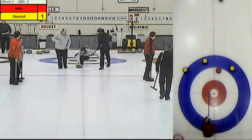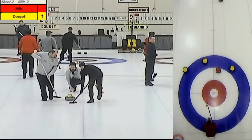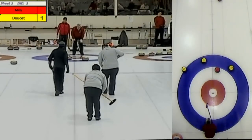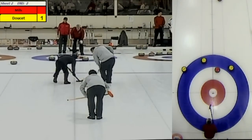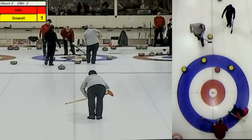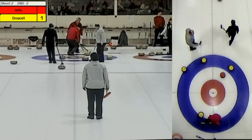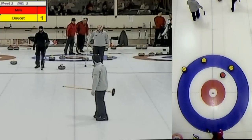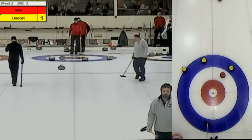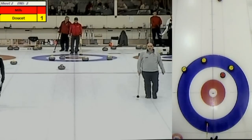Doucette's vice. First rock is away, looking to hit. He is definitely a little bit wide. This might go right through both stones here. Just gets a little touch on the red stone and actually knocks it behind cover. So now Jeff is sitting one behind cover. And there's still 3 yellow stones in the top 12.